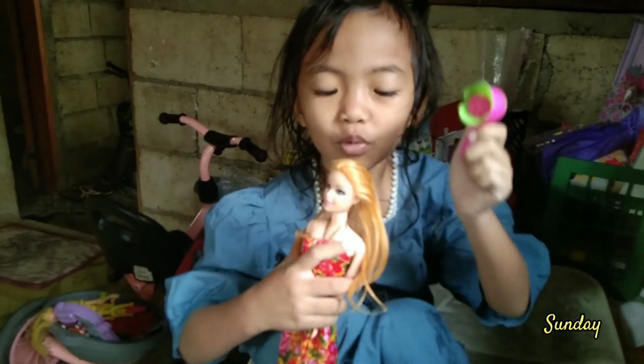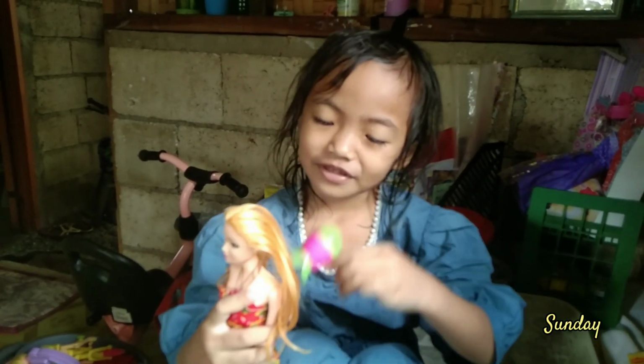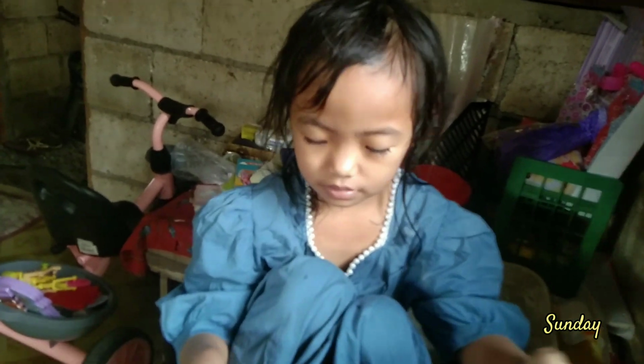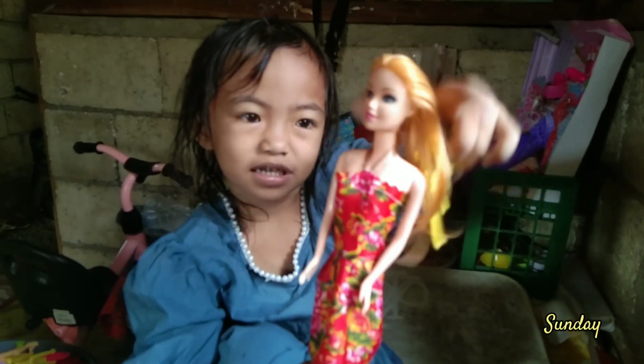And officially, comb it so the hair is dry. And comb it. Now, look at the dress of Barbie. So nice.